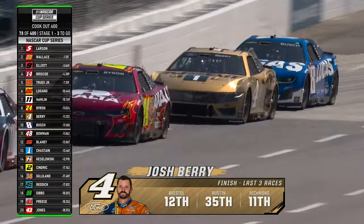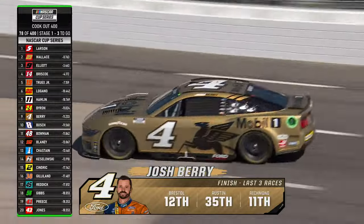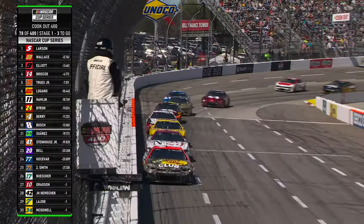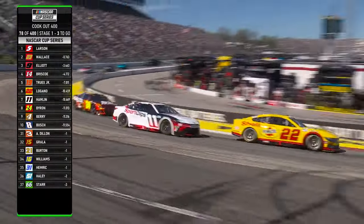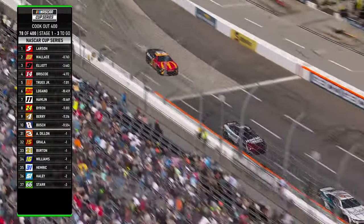Josh Berry, a lot of success here at Martinsville. Xfinity car, late model stock cars. So much success around here in the southeast in the late models. This rubber is giving these guys fits. They're slipping and sliding everywhere. Well, you got to make some good adjustments because as you've seen in this stage, it goes by really quick, and you got to get them right because you might not get many chances to work on it.